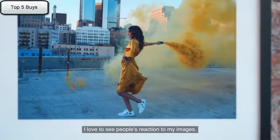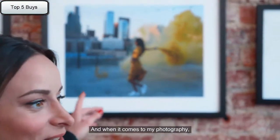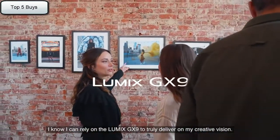I love to see people's reaction to my images. And when it comes to my photography, I know I can rely on the Lumix GX9 to truly deliver on my creative vision.